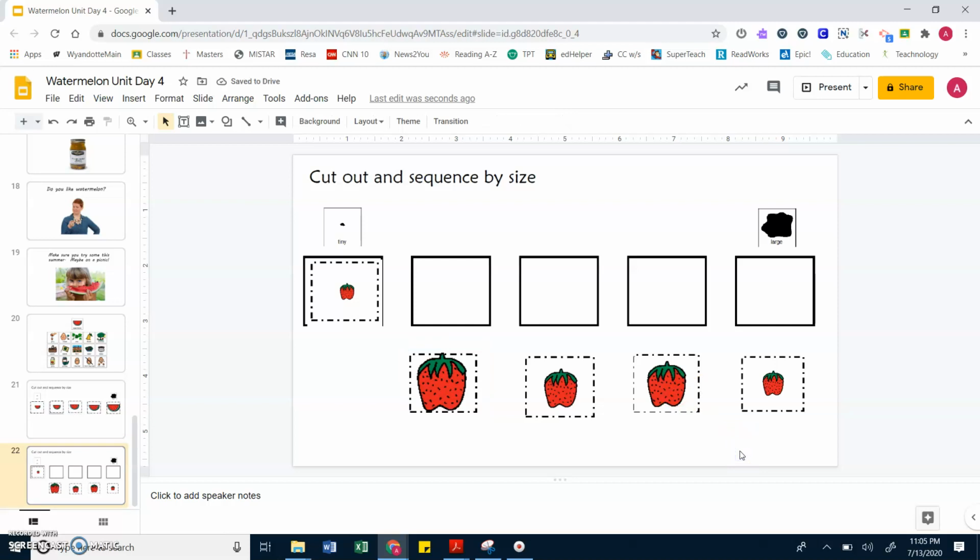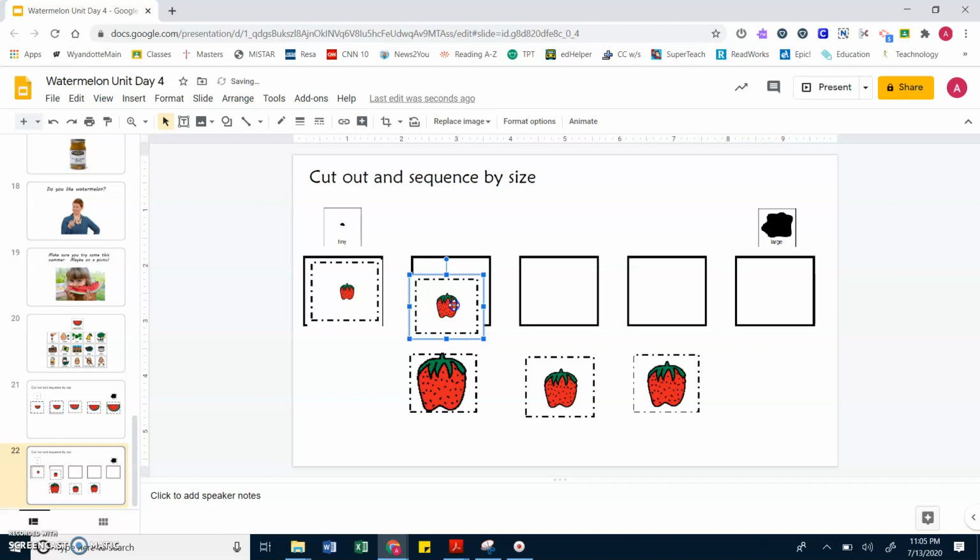Let's look at the next one. Which one looks like it's going to be the next smallest? I think this one. Let's take a look. Which one's smaller? This top one. Okay, which one's smaller between this one and this one? I think this is the smaller one. And last one. Which strawberry is smaller? I agree. So we're going to put this one here. So we have our second strawberry in place.